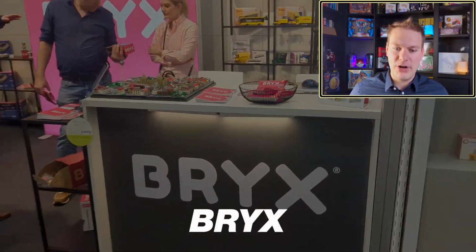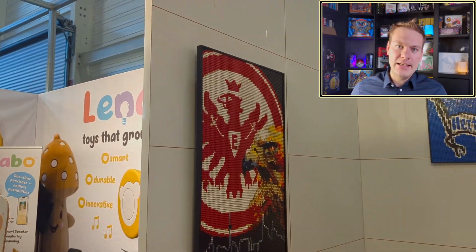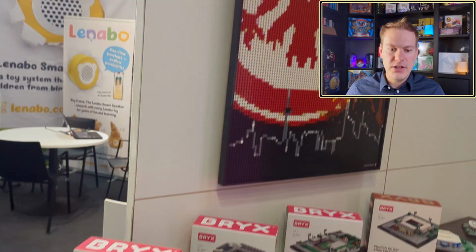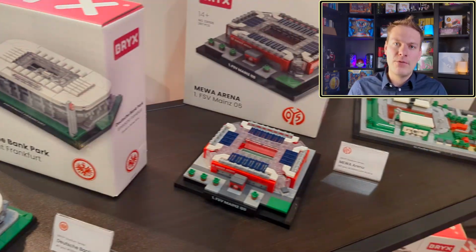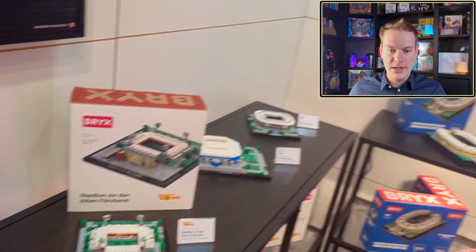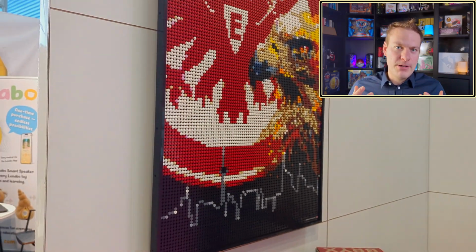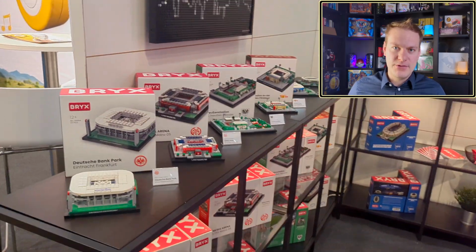And the first one was Brixx. Brixx is a brick company from Germany that specializes in anything soccer or football related. So they make these cool dioramas or the images here, and most importantly, they make these replicas of stadiums. And if you're a soccer fan, a football fan, you will recognize these of Frankfurt, Mainz, Berlin, etc., Hereford. So all these replicas, by the way, are standard size bricks of real life stadiums.